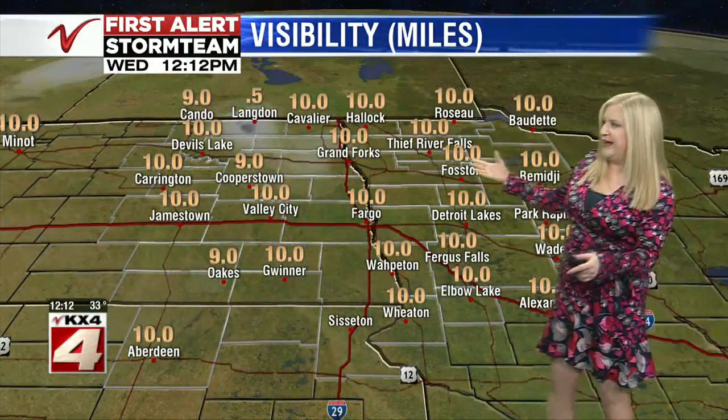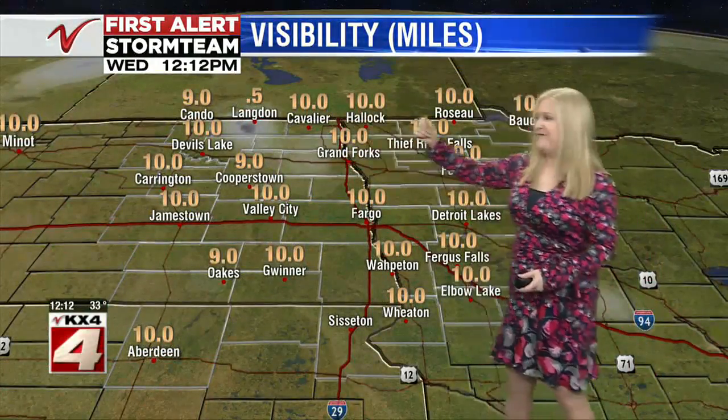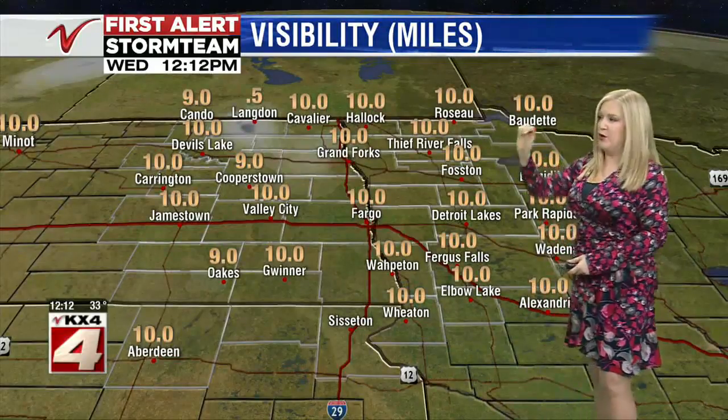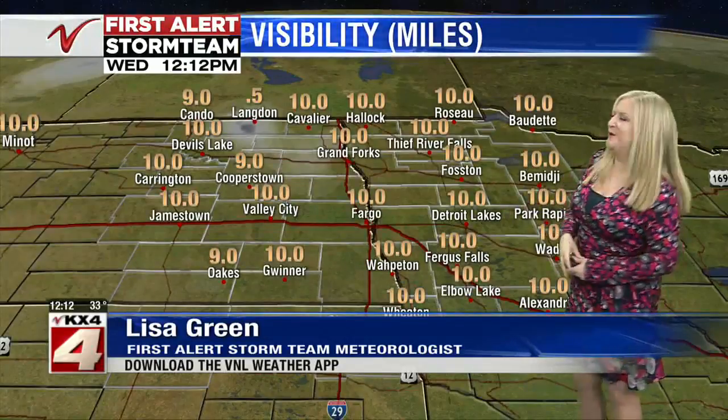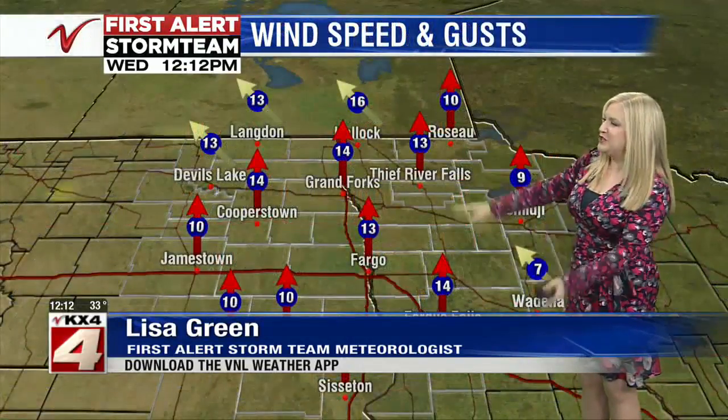Here's a look at the visibility. Most of us doing just fine. Langdon, though, still down to about a half mile at this point in time. So one area still dealing with more dense fog and perhaps even some snow starting to work its way into that region.